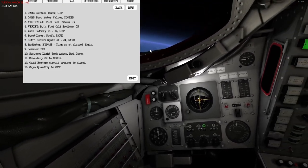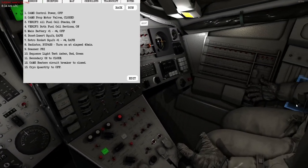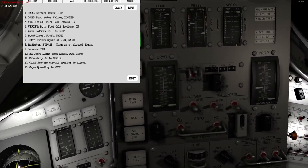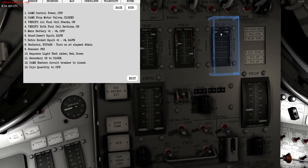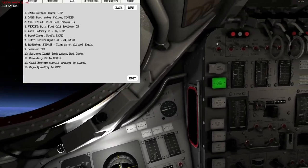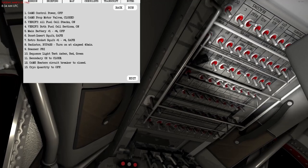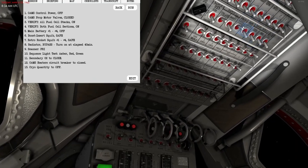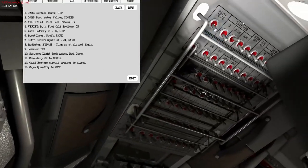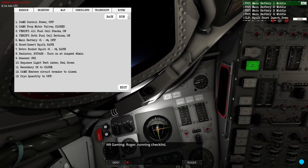Secondary O2 to close. That is this thing right next to us here. Set that to close. And you've got one too. Set that to close. And now this has increased. This was not sensing anything, and now we have our oxygen pressure. Awesome. Okay, okay. OHMS heater circuit breaker to close. Okay, that is this one up here. We want the OHMS heater to be a closed circuit now. Right here. There we go. That should be closed. And then the cryo quantity to off. OHMS right here. All right, so we're gonna hit run.